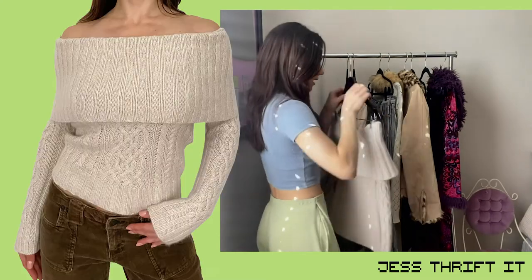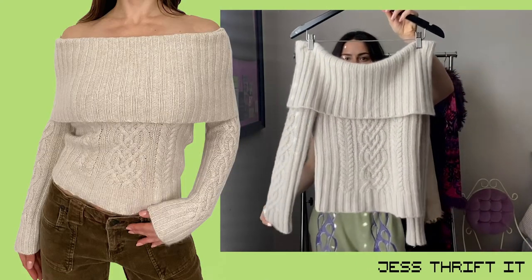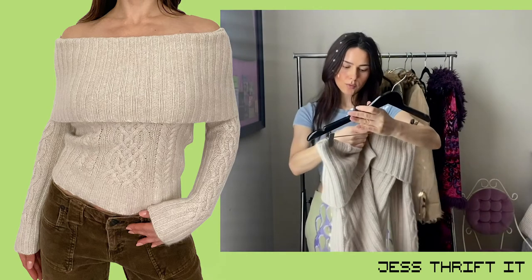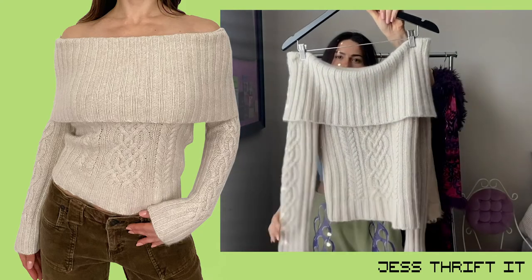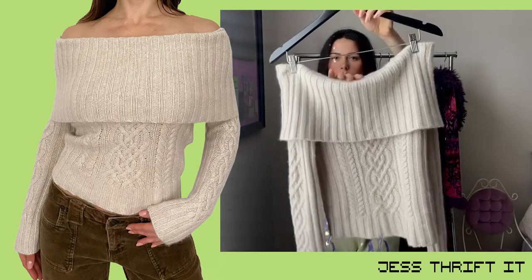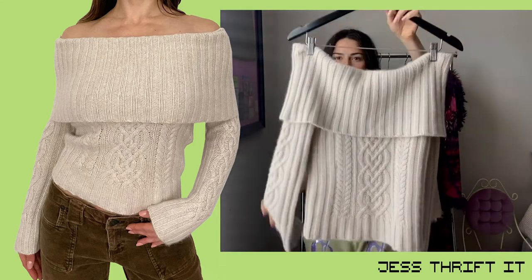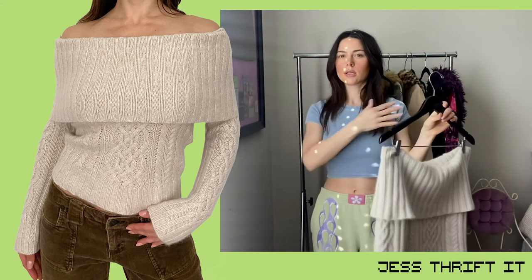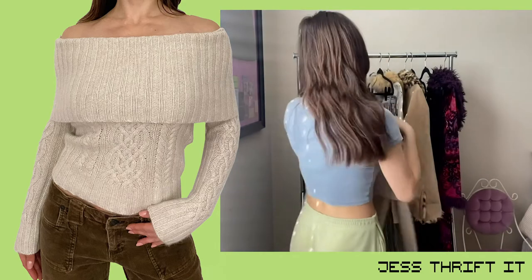I also have this early 2000s Abercrombie & Fitch off-the-shoulder sweater, and this is a wool, rayon, rabbit hair, and cashmere blend, so it's super soft. Fits a size small, and I just love this off-the-shoulder neckline with a sweater. I just think it's so sexy, but simple, because you're covered up, but just that little, what is it called, décolletage detail. I love that.